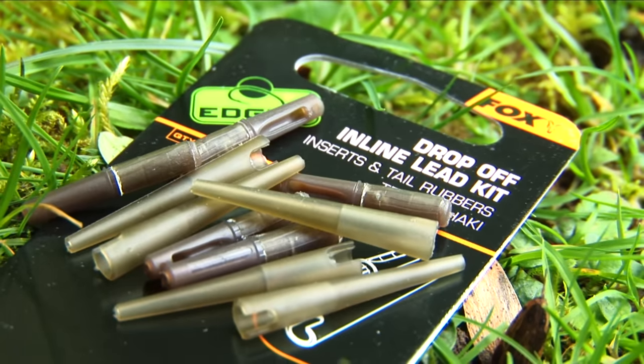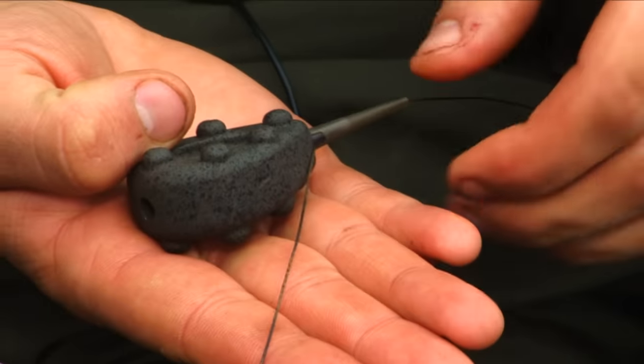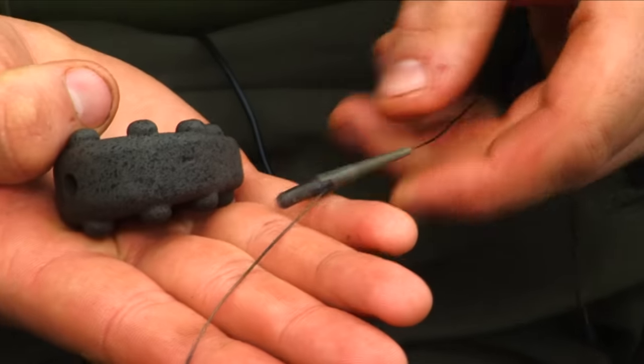Lewis is using the inline drop-off setup purely because his leads are 8 ounces and that's all he's got. So he's got the larger lead, inline drop-off. What that does, as you'll all know, the bung comes out of the end. That then allows the insert at the top to pull free and the lead's free. So perfectly safe way of fishing, but with a larger lead.